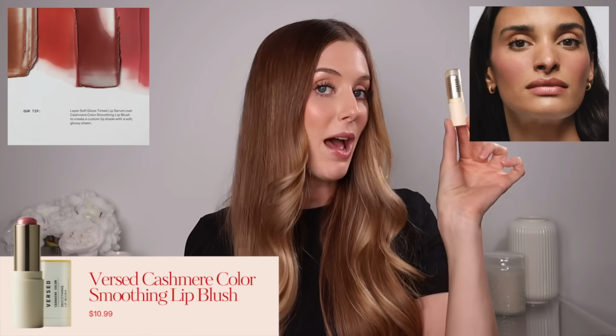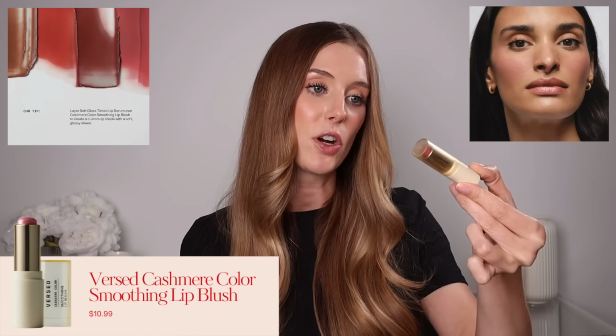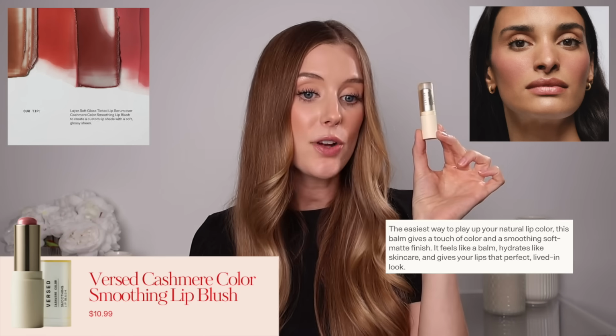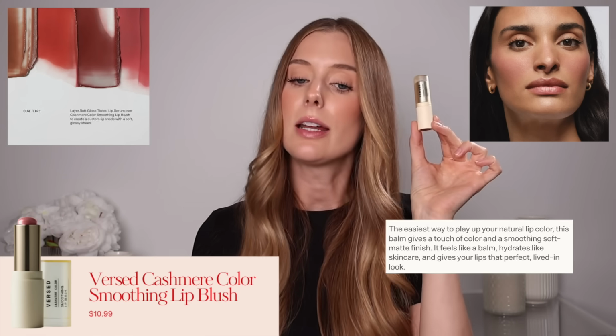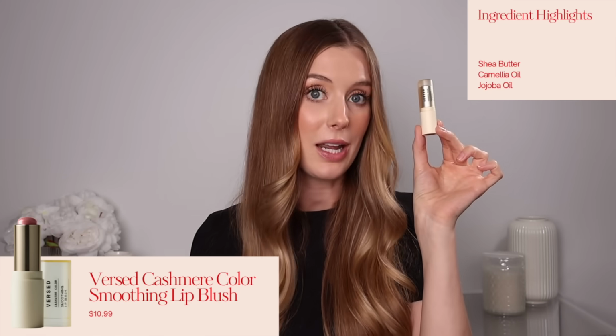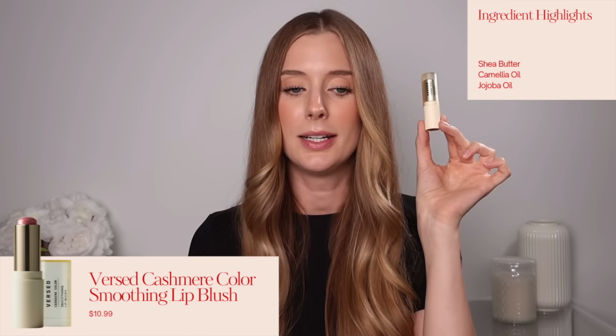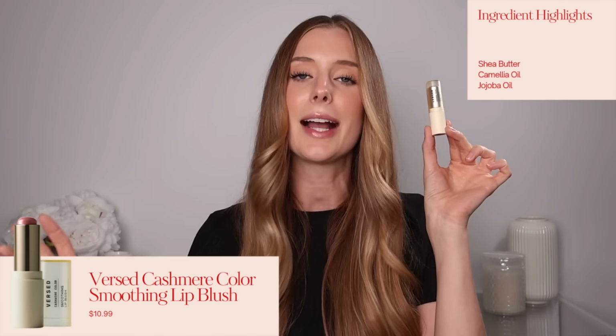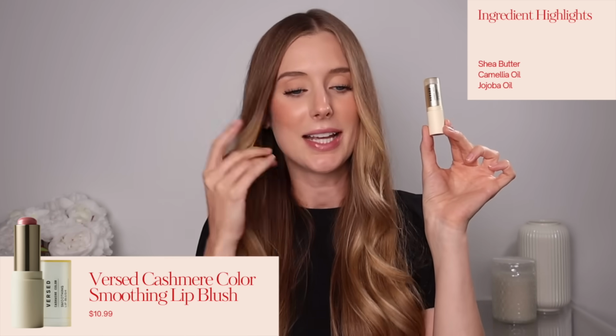Another blurred matte lip product that launched is from Versed. This is their Cashmere Colors Smoothing Lip Blush, which is supposed to be a hydrating balm that gives you a touch of color and a smoothing soft matte finish. Ingredient highlights are shea butter, you guys, I say this wrong every single time. Camellia oil, not camellia, like I always say, and jojoba oil.